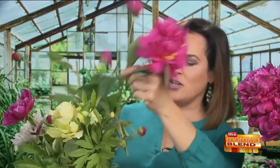Then you're going to pull your bud, and then you're going to cut it just above the leaves. I feel like Melinda Myers right now. You cut it right above the leaves. You got some prairie, some native grasses in there too? Yeah. And so then you're going to take your bud, and this one's a little tight, but this one's perfect.